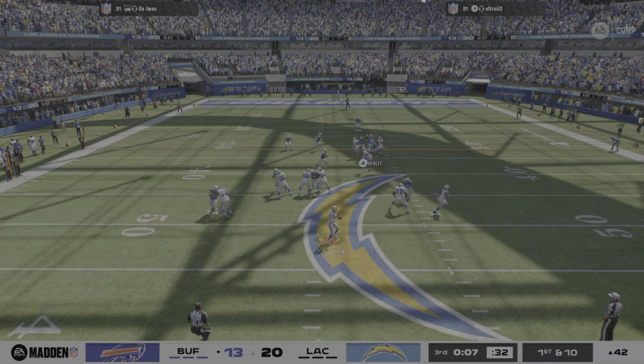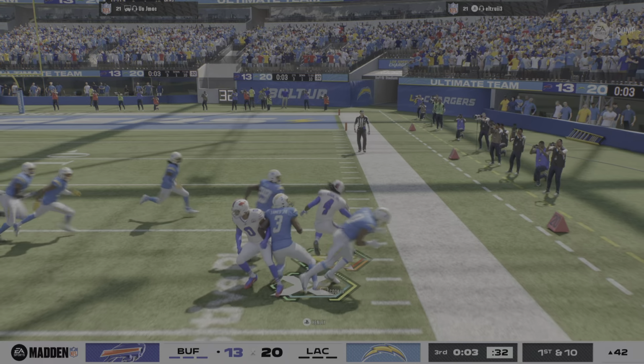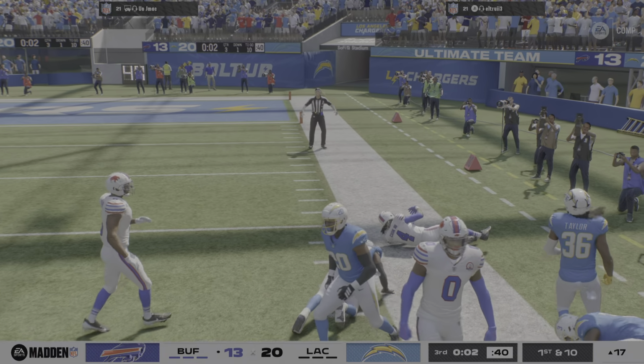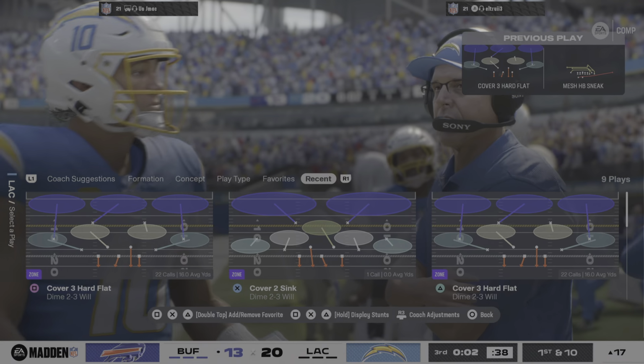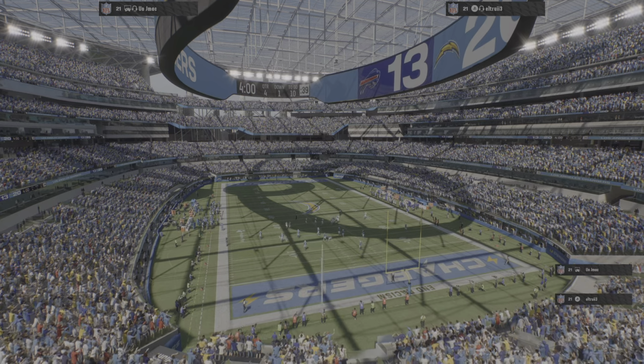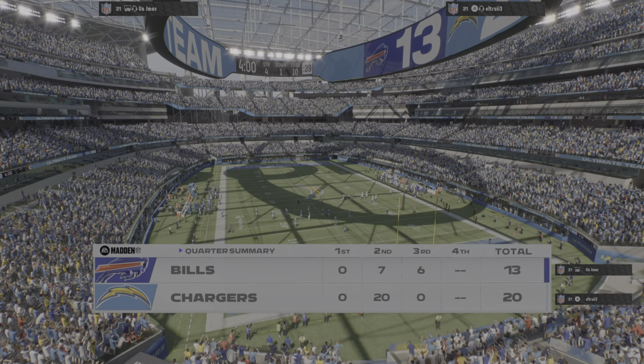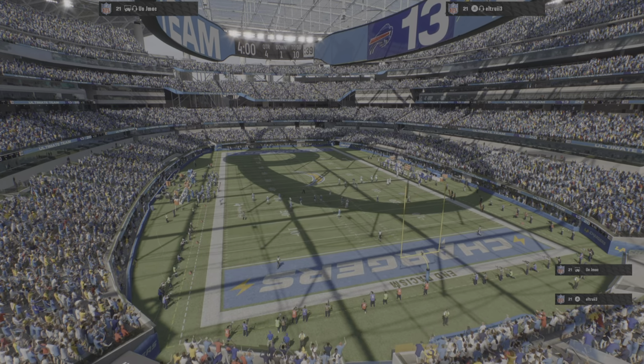Not deterred by that pick. He's throwing again. He's got this complete to James Cook. He's got his guys into the red zone before someone can force him out. So we hit the end of the 3rd quarter. It's Bills football. They trail late, but this game's still very much in reach.